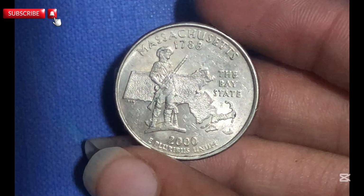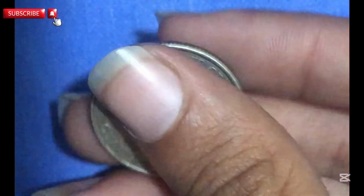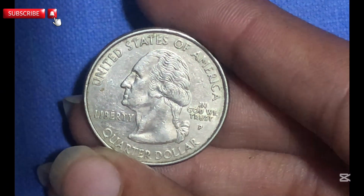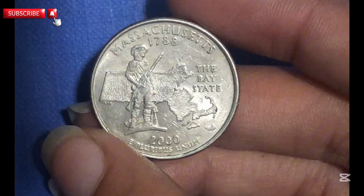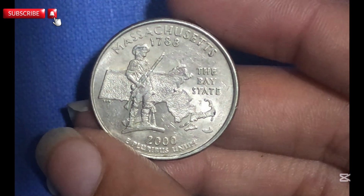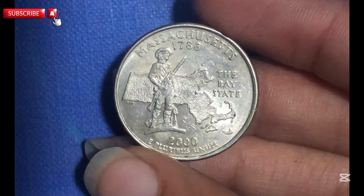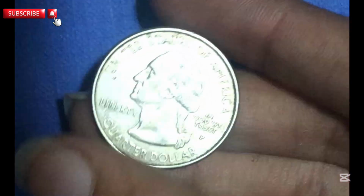On the reverse, the coin retains the traditional heraldic eagle design that had been in use before the transition to state quarters. This eagle, perched on a bundle of arrows with wings spread wide, conveys a sense of strength and readiness, values deeply ingrained in American identity. The inscriptions, United States of America, and E Pluribus Unum, arch above, while quarter dollar is positioned below. This classic design choice, which was later replaced by the state quarters, ensures that the 2000 Washington quarter carries a piece of history within its metallic composition.